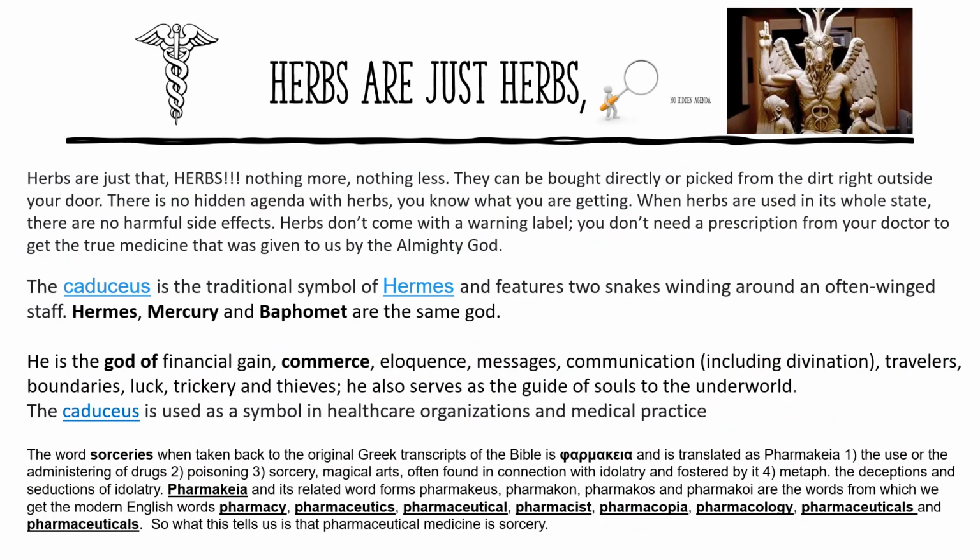So, herbs are just that, herbs, nothing more, nothing less. They can be bought directly or picked from the dirt right outside your door. There is no hidden agenda with herbs. You know what you are getting. When herbs are used in their whole state, there are no harmful side effects. Herbs don't come with a warning label. You don't need a prescription from your doctor to get the true medicine that was given to us by the Almighty God.